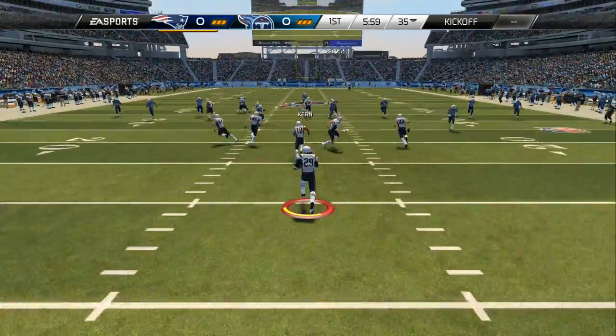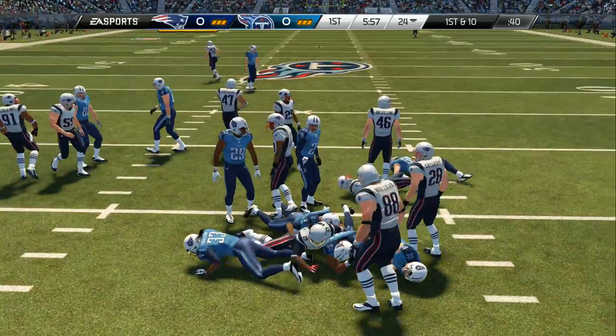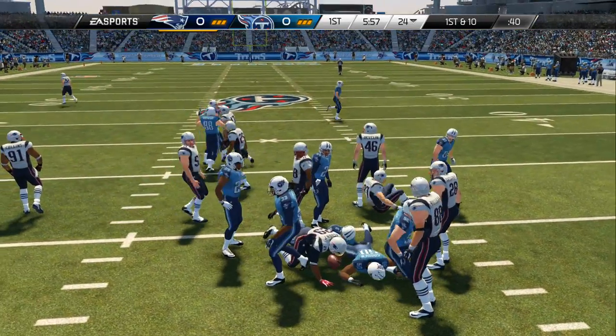He will run this one back. Gets out past the 20 and brought down at the 20.